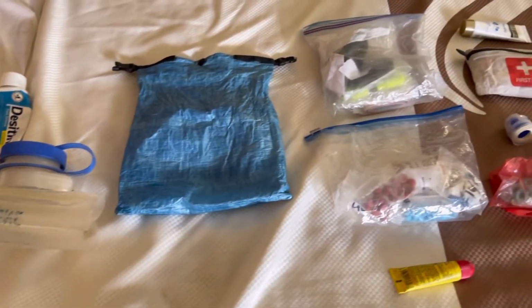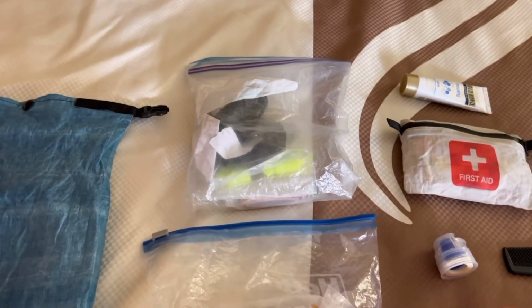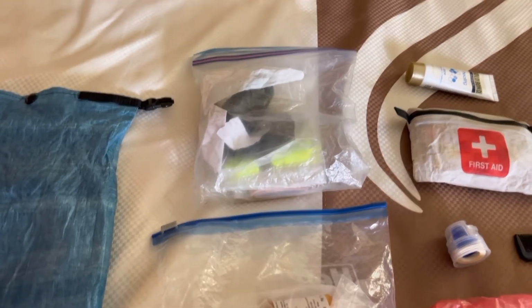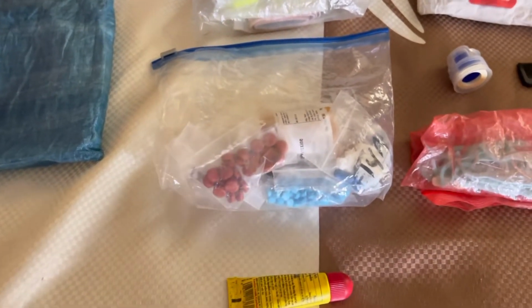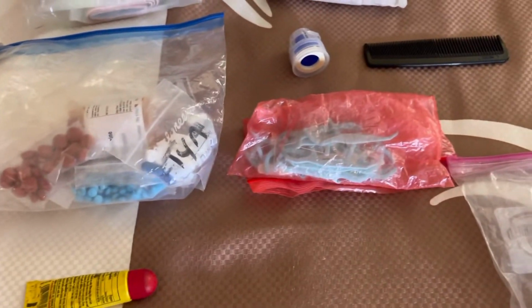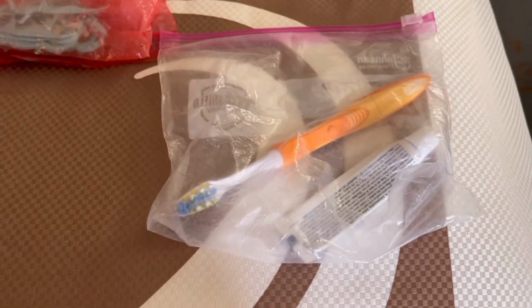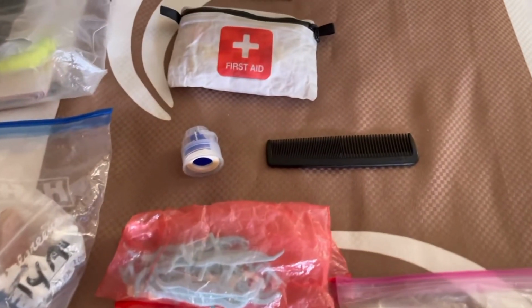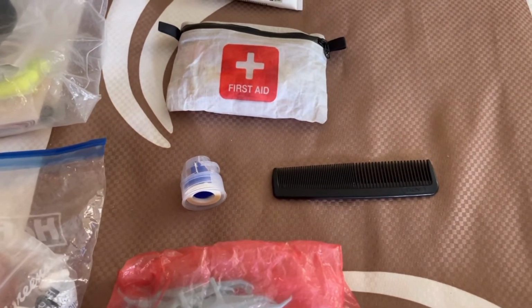The next is just miscellaneous. I keep it all in this blue bag. This other bag has some tenacious tape, some earplugs, some KT tape, and things like that. Underneath that, I've got some prescriptions, and I've got some other Tylenol, ibuprofen, things like that. Chapstick, dental floss, a toothbrush. I actually upgraded from having just a toothbrush to this little electric toothbrush. A toothpaste. I did pick up a comb. I finally had hair after a couple months, so I've actually been using that.